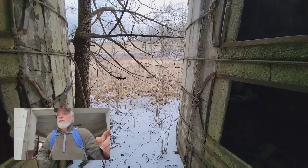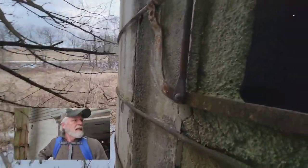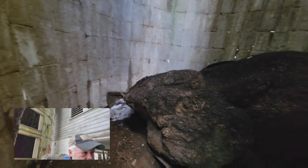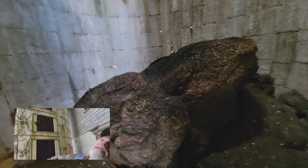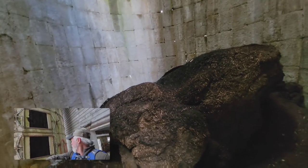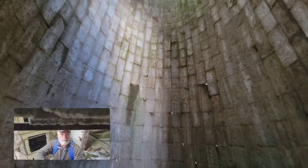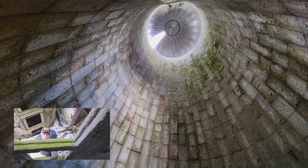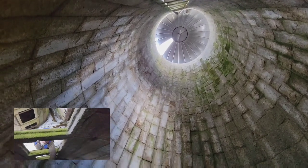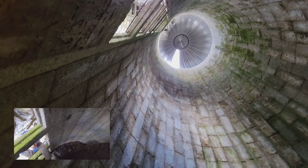I'm gonna change the camera around so I can stick you in there, look up inside. Oh, that looks like a big clump of old feed that was still left in there. Huh. All right, let's see what it looks like up top. Yeah. Oh, that is really cool. Very neat.